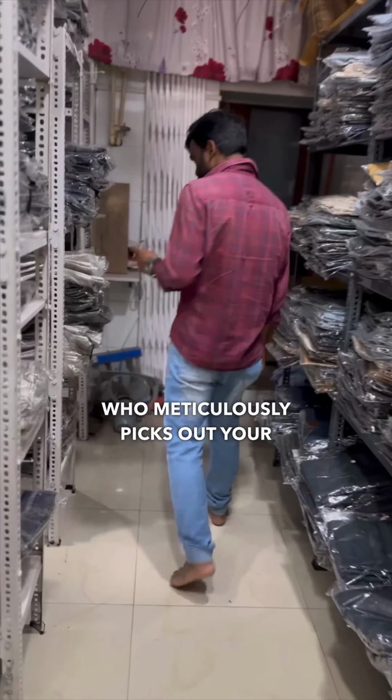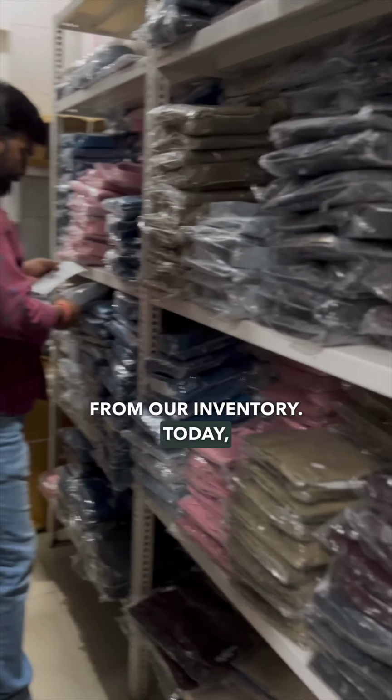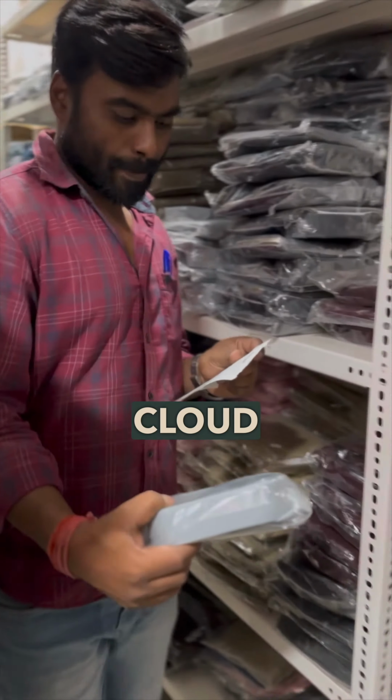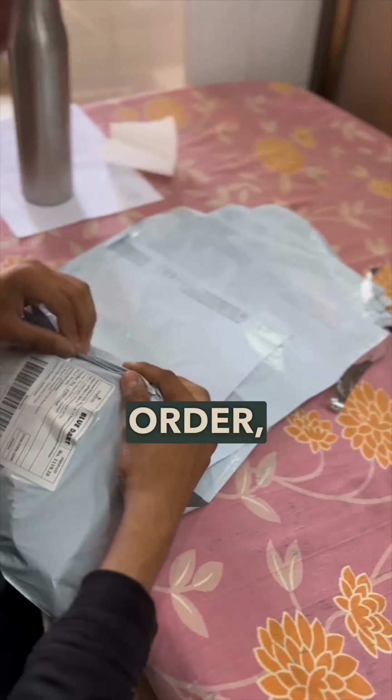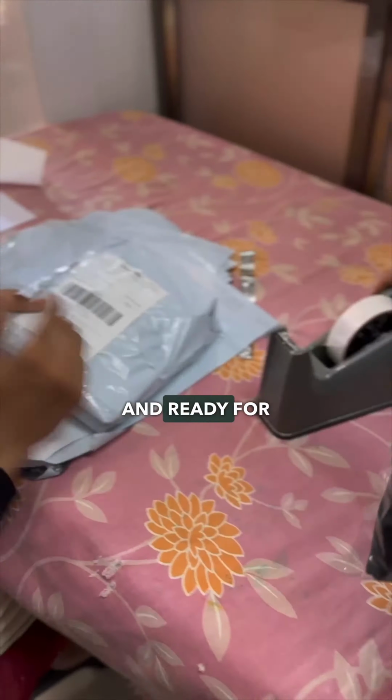meticulously picks out your order from our inventory. Today, we have a stunning cloud gray formal shirt in size L. The order is then passed on to Pramod, our operations executive. He expertly packs your order, making sure it's well protected and ready for its journey.